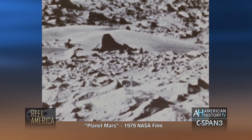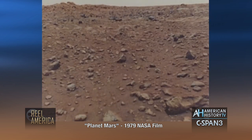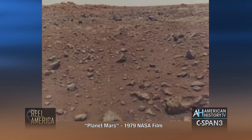The following day, Viking sent back the first color picture. A fine dust, red or yellow-brown, covers the ground. The sky is a light tint of the same color due to the particles of dust suspended in the air.